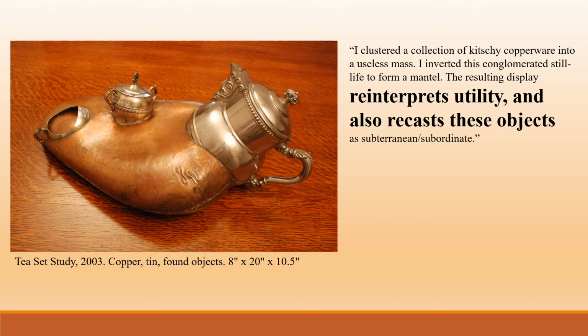Here she says, I clustered a collection of kitschy copperware into a useless mass. I inverted this conglomerated still life to form a mantle. The resulting display reinterprets utility and also recasts these objects as subterranean or subordinate. This one I thought was really cool. I just like the whole form of it.